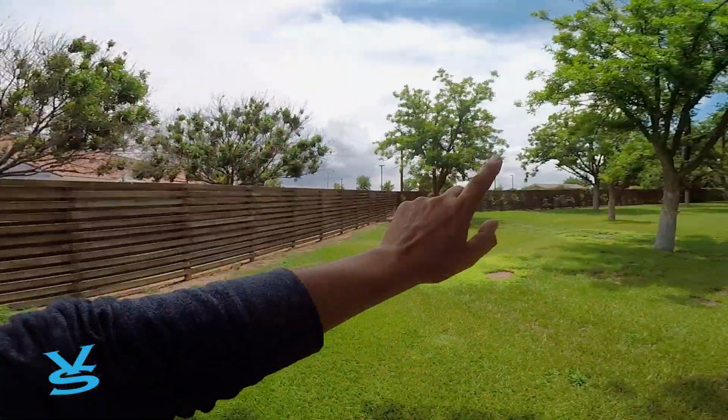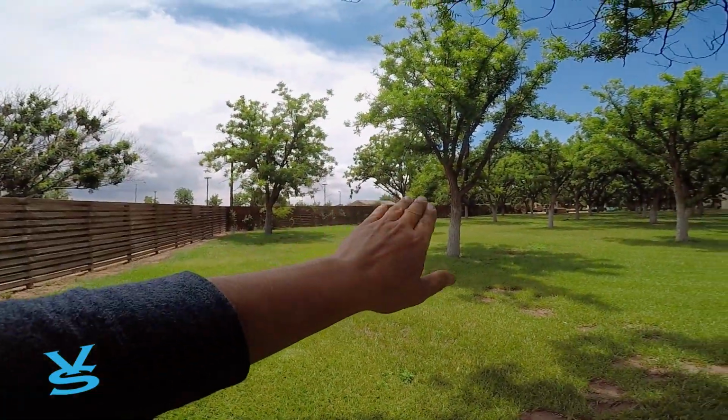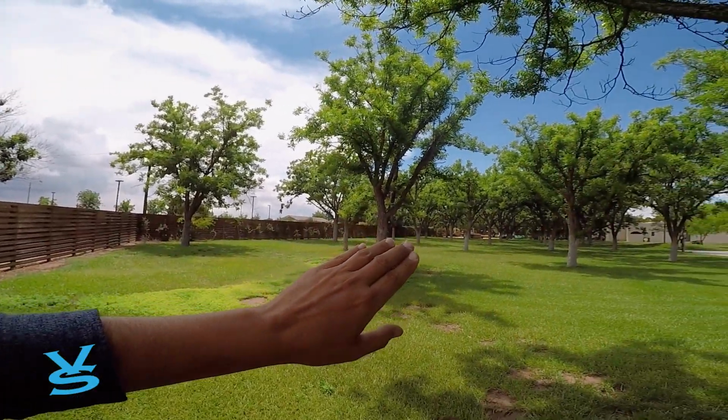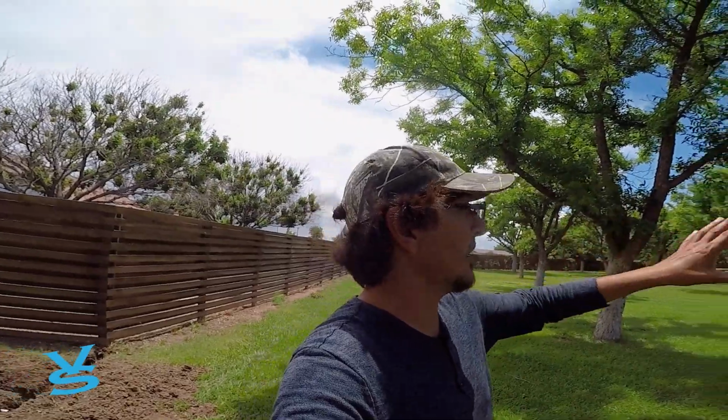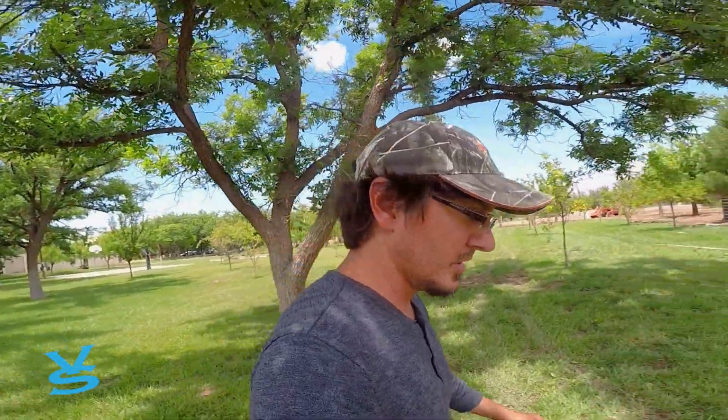But yeah, we got all the honeysuckle planted already. As you can see, the guys already put that in. So things are coming along here. We've got all these little tasks to take care of. So yeah, getting irrigation in right now and getting it ready for sod.